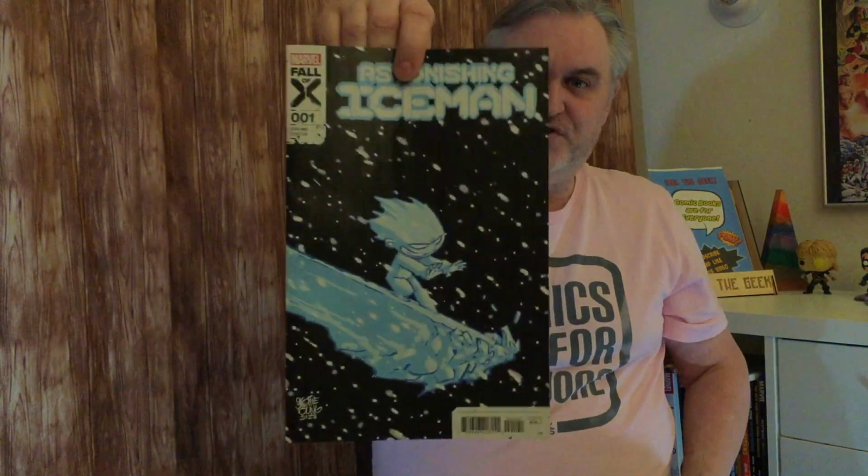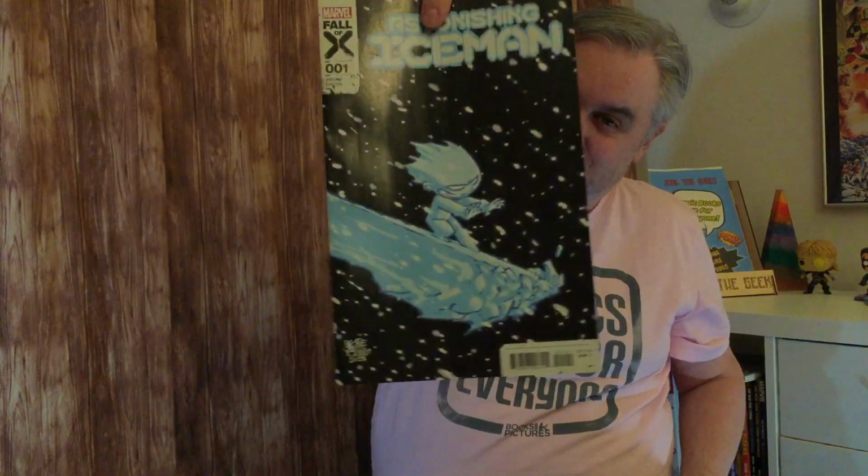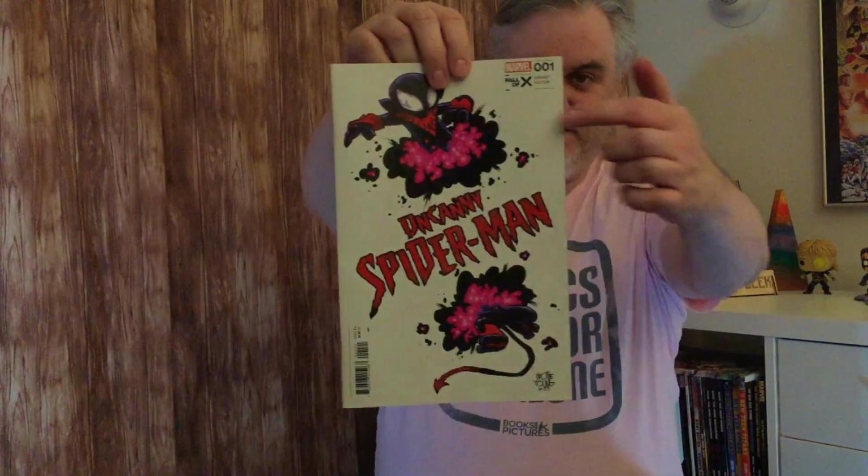This one is from Astonishing Iceman #1, so it's a Scotty Young version of the cover. He's just sliding down his ice, but it's a Scotty Young version of it. And the other one is Uncanny Spider-Man #1. You can see he's there and there. Spoiler, if you haven't read it: Uncanny Spider-Man is actually Nightcrawler. I know, Nightcrawler! But you should read the story. It's a really great story. I thought it was really cool. So was the Astonishing Iceman story. These were both part of the Age of Apocalypse, Fall of X, end of the Krakoan era, sort of leading it out to the end of it.